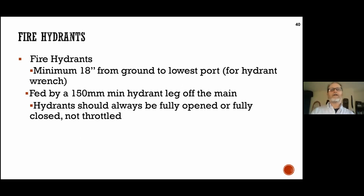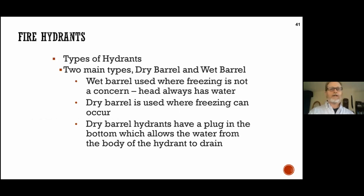Typically, a fire hydrant is basically serviced with a 6-inch, 150 millimeter nipple or hydrant stub or leg off the water main with its own control valve, basically a gate valve that in its default position should be open, otherwise the fire hydrant will not work. The valve stays open, and then the firefighters or the operator control the hydrant through the operating nut at the top of the hydrant. For the exam purposes, the two types of hydrants are dry barrel or wet barrel.